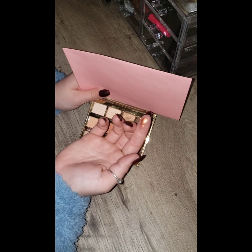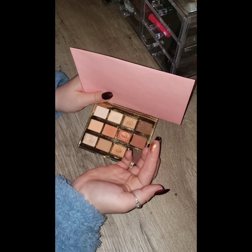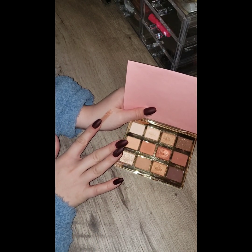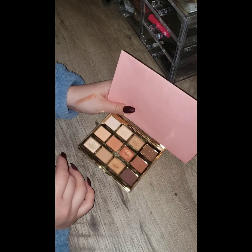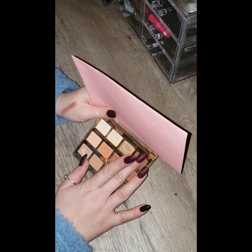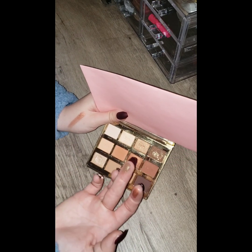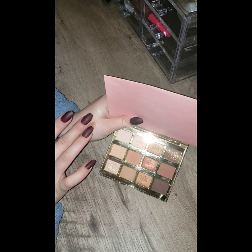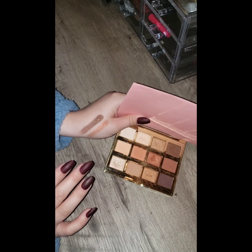You see how golden that is? It's so metallic. I love that. And this one is crackle. It's like a chocolate color with gold in it. It's kind of cool. Yeah, that looks really cool.